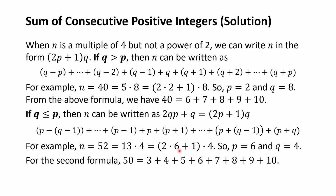Okay, so you might want to try the next few just to get a feel for these formulas. Try doing 56, for example, or 60. In other words, the next couple of multiples of 4, and then see which one of these formulas fits. Okay, so that's a bit of a complicated problem.